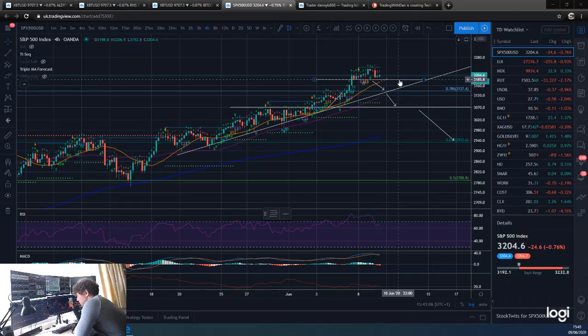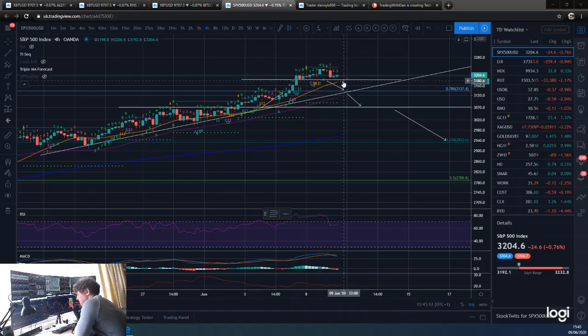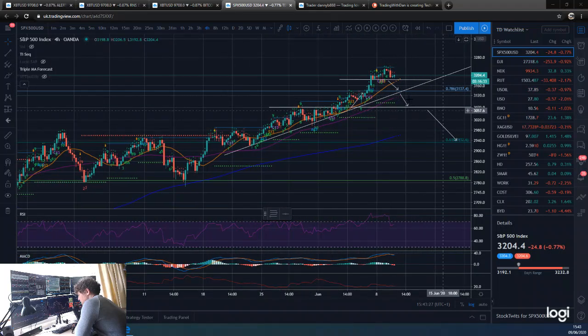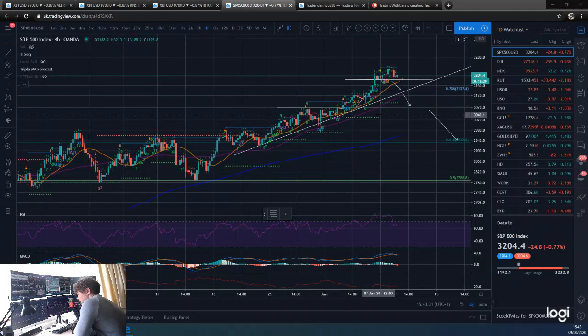Where that line actually is, 3185. So a 4-hour candle closing below 3185 will probably trigger a sell trade down to at least a 786, which will be another about $45 lower. And then potentially if we break that line, then we've got a support zone here and then down here, but that's not necessarily what's going to happen.